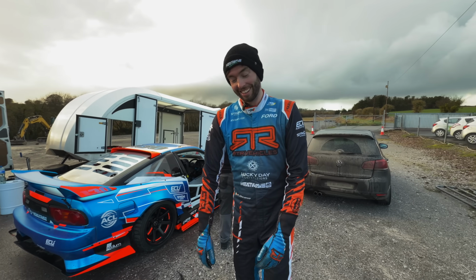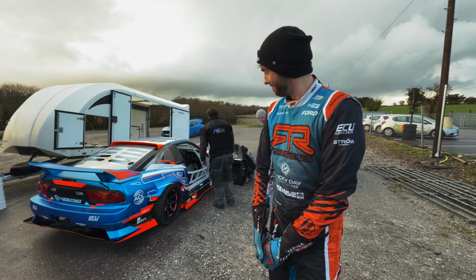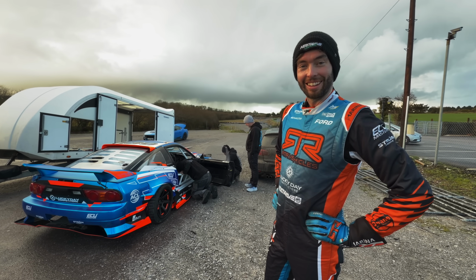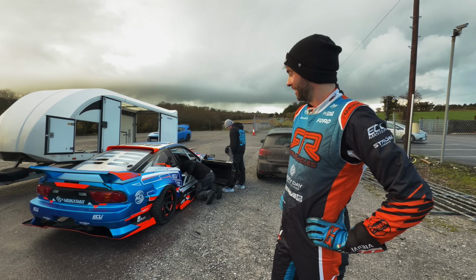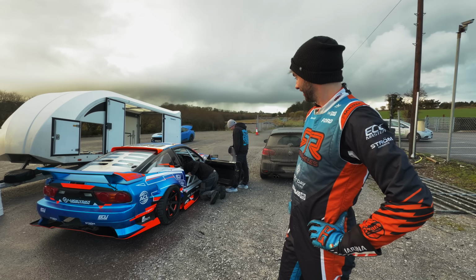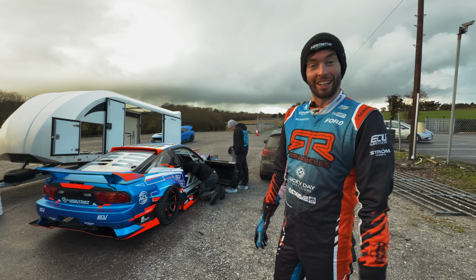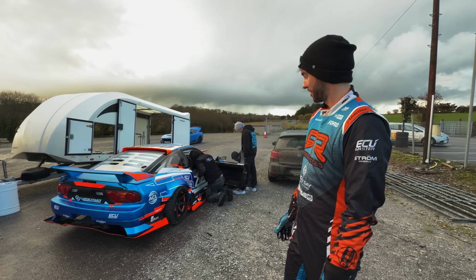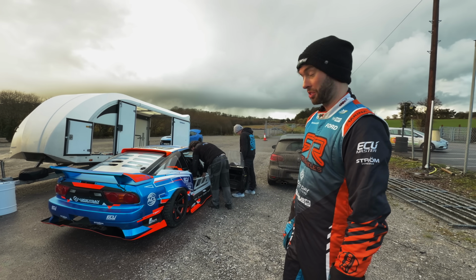What a machine. It's so fun to drive. It's just so good. It feels so natural. Everything is working out of the box. It sounds unreal. That rev limiter is class. The steering is really nice. Brakes are nice. Handbrake is nice. It's just working out of the box.